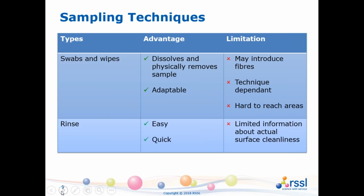So just a little bit about the types of technique available for the cleaning validation purposes. Generally speaking, the main two that you'll come across will be swab and rinse samples. I've got a table here that highlights the pros and cons of each technique. Swabbing typically would be the preferred route, since you can measure directly from a surface. It's a very adaptable technique. The only drawbacks, as I mentioned before, you can potentially get interference from any fibres that might be shed from the swab head itself.